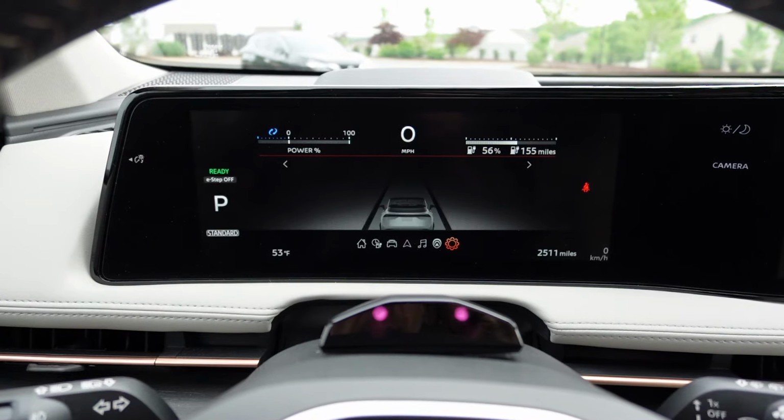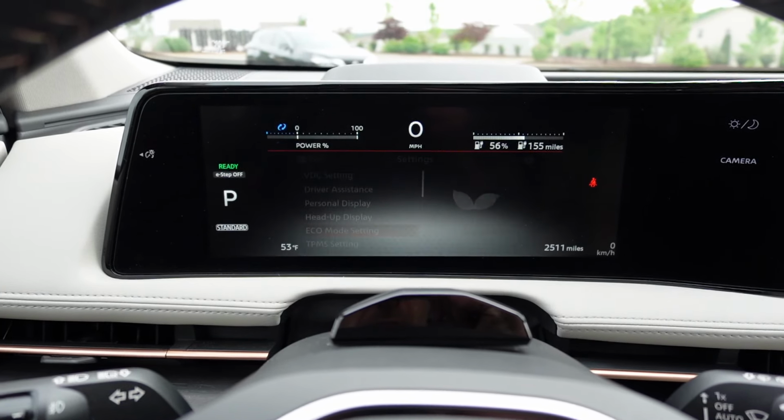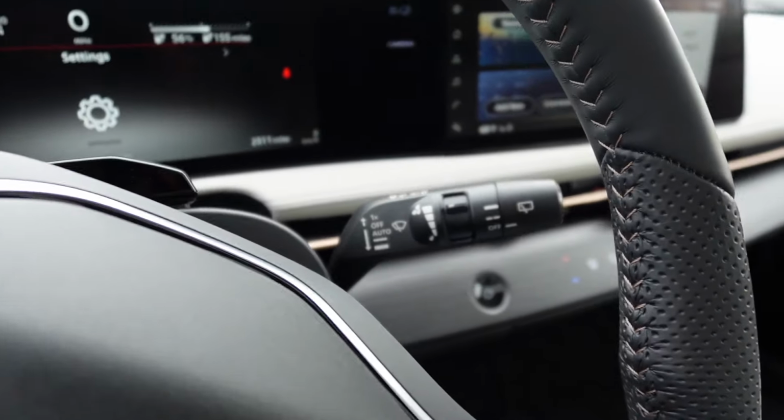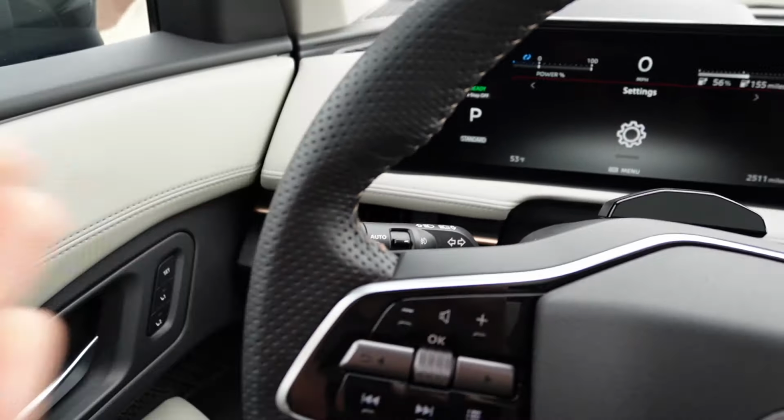So pretty cool design, the way everything works. You have all sorts of different settings that it's going to pop up as well, make this pretty easy to operate. On the right stalk, you're going to see all the controls for the windshield wipers, and then over on the left side, you're going to see headlight controls and turn signal.